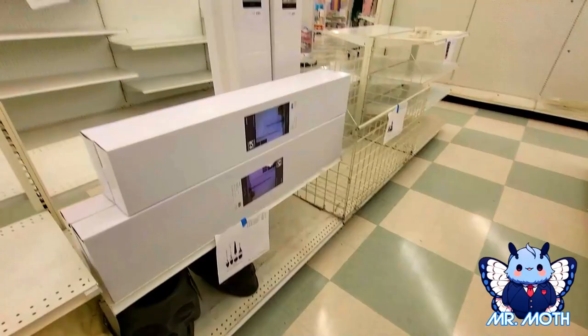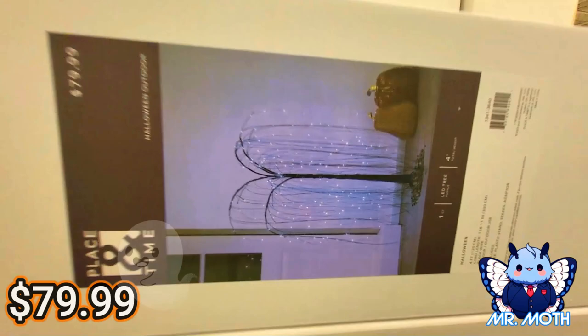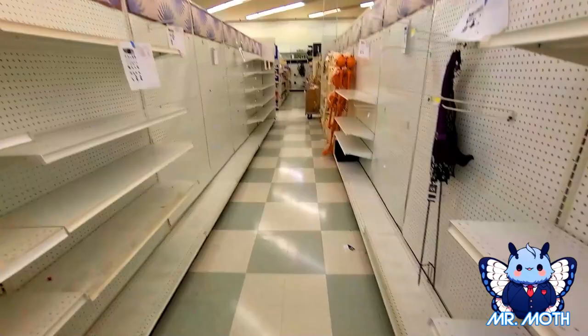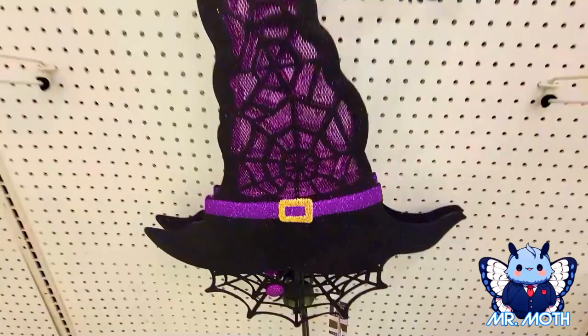All right, let's go around. Oh, missing some stuff. Here's an LED kind of like black willow with LEDs on it, and this one is $79.99. Pretty cool. And here's a black Christmas tree, Halloween tree. That one's pretty cool. $129.99. Coming around the other side, we got some more stuff coming in. This is a stake witch hat with some webbing on it. Pretty color. And this one right here is $49.99.